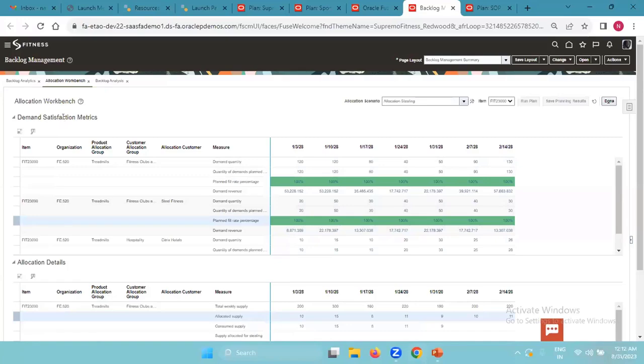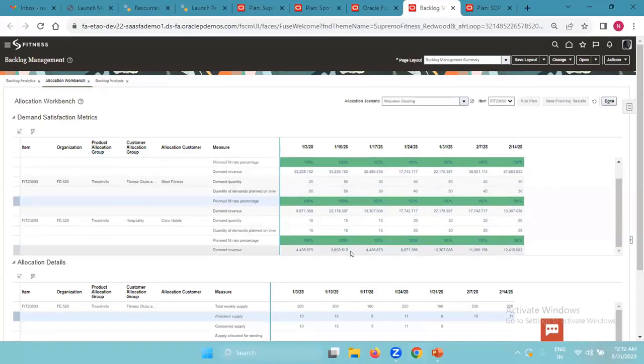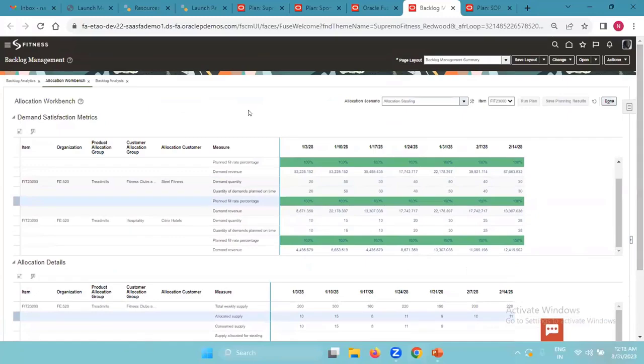The demand satisfaction matrix provides the planner with the ability to analyze which sales orders are at risk. If you see here, all the sales orders are planned on time, and the allocation details show what the available supply, allocated supply, consumed supply, and more details are. Backlog management, which is part of supply planning, helps planners plan their sales order backlog effectively.